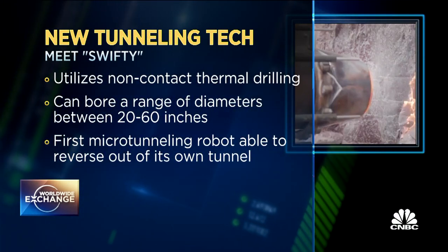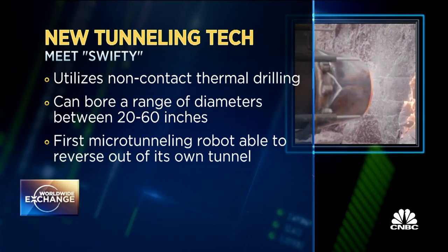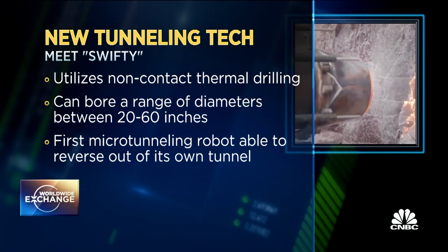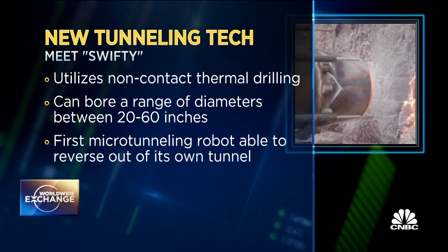Now it says, Kim, it says non-contact thermal drilling. This is different than the technology that we've come to know as fracking, right? Hydraulic fracturing, which is how oil and gas companies dig through shale rock formations. Yes, it's different. It represents a completely new way to excavate rock.